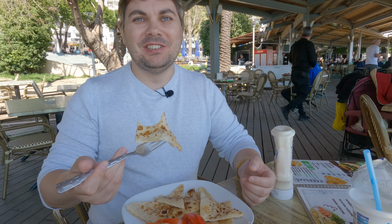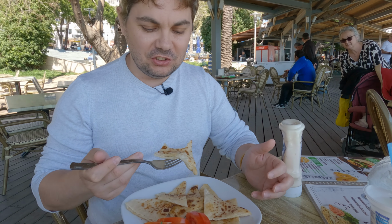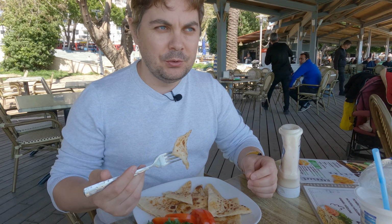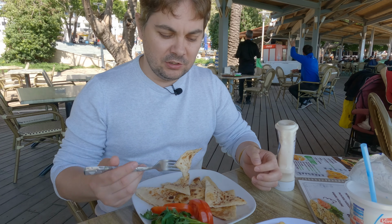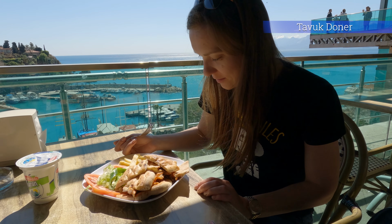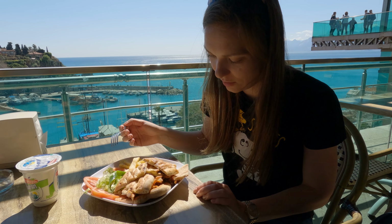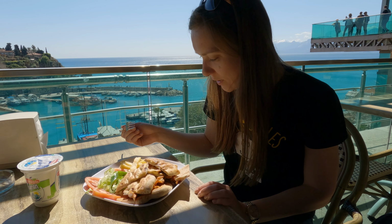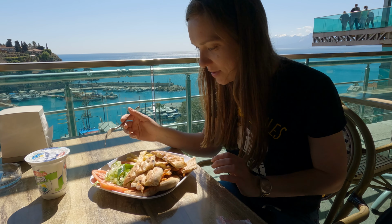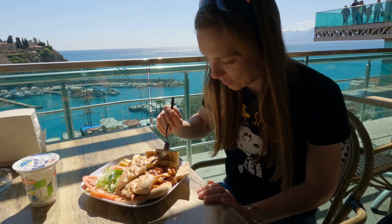Yeah, it's kind of same kind of thing. Very salty, like bread with cheese inside. Yeah, but look, it would taste very good with something else, like any kind of soup. And this dish would go very well with it. So I got mine tavuk döner, which is basically chicken, a lot of bread, fries, and just some veggies. So, let's try chicken first.